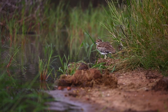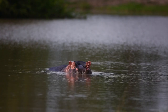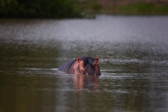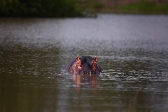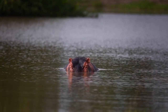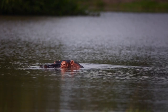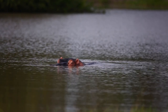Another one of our water birds over there, a water thick-knee. I hear the rasping call of our grey heron coming from behind the hippo. Very pterodactyl-like. Well, what I imagine a pterodactyl would sound like, considering I wasn't actually around when they were still alive. But then I guess none of you were either, so maybe it is exactly what a pterodactyl sounds like.